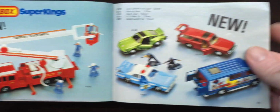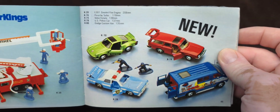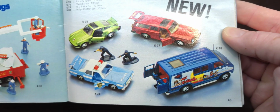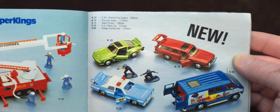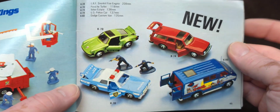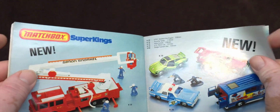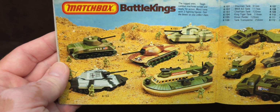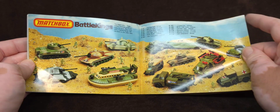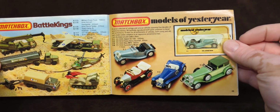Got your fire ladder. Oh man, I want this Volvo wagon. Holy crap. That is so cool, Volvo Estate. That van's not too bad either. It's only rock and roll. Nice. You got cops, freaking. This is, yeah, this is a must have, all four of these for me. Oh no. I'll bet you they're incredibly ridiculously expensive. All right, we have some more truck, military stuff, tanks and such things. More Battle Kings there.